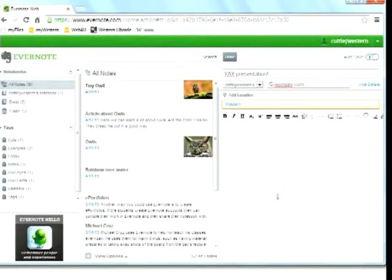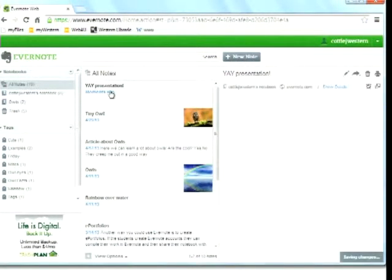It's really easy just to create notes. You can add files, see right there, and other normal text editing things. So there's that. Done, and then it appears right there.